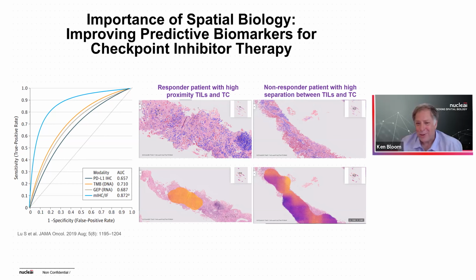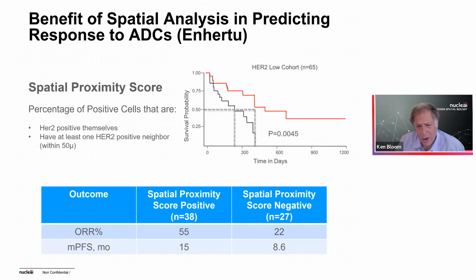So even for the non-pathologists, you can see they're sort of blue in both images, and they're arranged in different ways. But when you present them as the lower image as proximity scores, how close are those lymphocytes to tumor cells, you can just see in heat maps that those that are very close to tumor cells, which show up as the orange, do very well, while those that show up predominantly as the purplish blue don't do so well. So the patient on the left responds and the patient on the right doesn't. Now, we're also beginning to see this with antibody drug conjugate therapy.